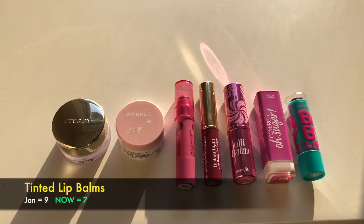Onto tinted lip balms. I had 9 in January of 2018, and currently I've gone down to 7. I actually just finished off 2 tinted lip balms. They should be in my next empties video.